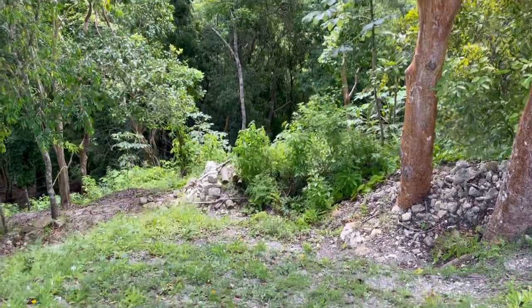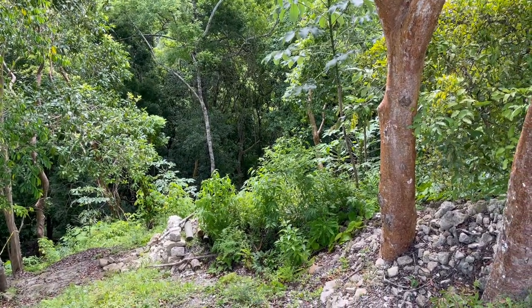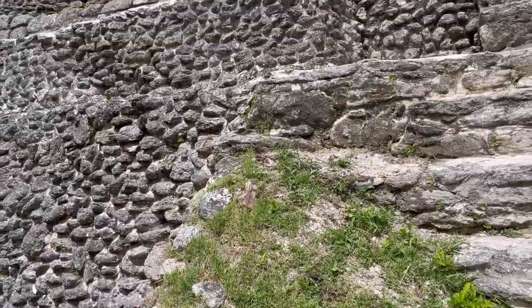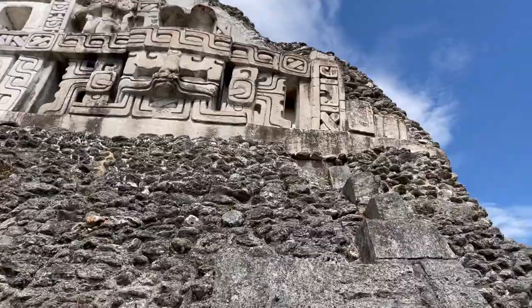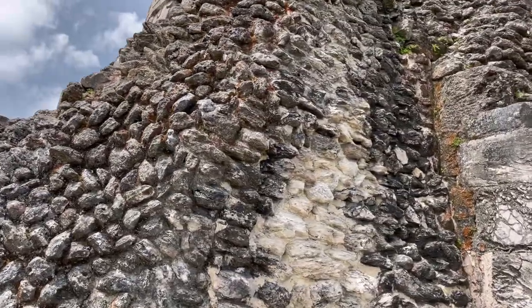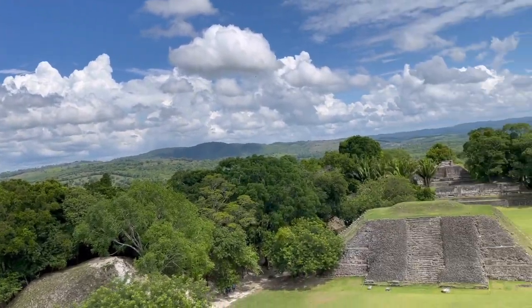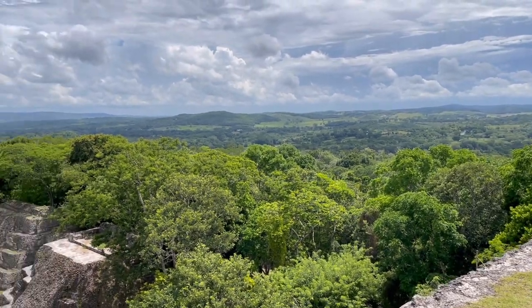So all over here, you would have people living in the outskirts who weren't elites. They're living down there, people who were in charge of the crops and different stuff to provide. Like farmers. Yes, that's right. What a view. Yeah, that's a beautiful view. You can see all over the city, where they used to live.